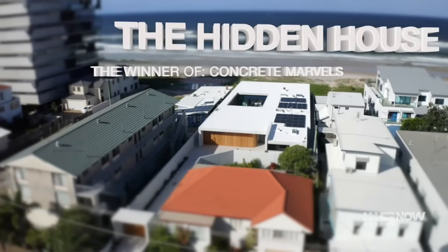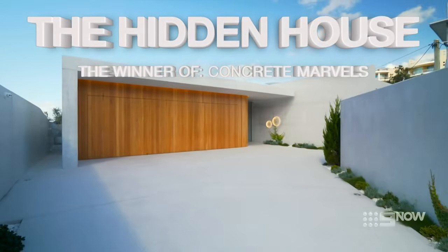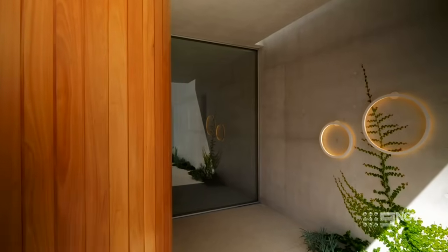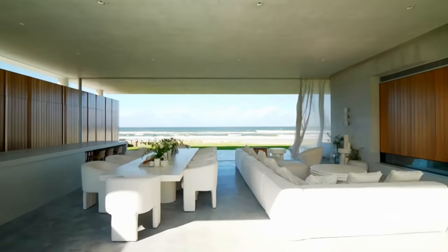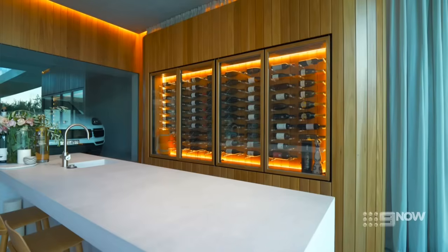I'm so excited because I can see from the very front entry that this has been designed by an architect. In essence, what we were trying to do was create it like a boat on the water and really looking out upon the water as you're floating down the downstream.